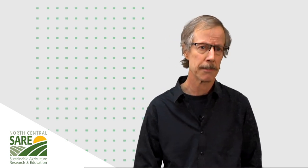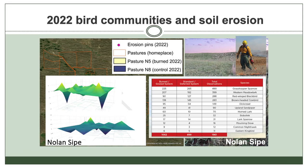At the same time, we're interested also in other benefits to ecosystem services, including looking at vegetation change, looking at bird communities, and looking at erosion. Obviously, soil erosion, wind erosion is a real concern in the Great Plains, especially the Sandhills. That was a big concern of our stakeholders. While sand moved, there was some accretion and some loss of sand. The graphs on the left show upper is 2022 and lower is 2023. Sand moved, but the movement was neutral. It accreted some places and decreased others.